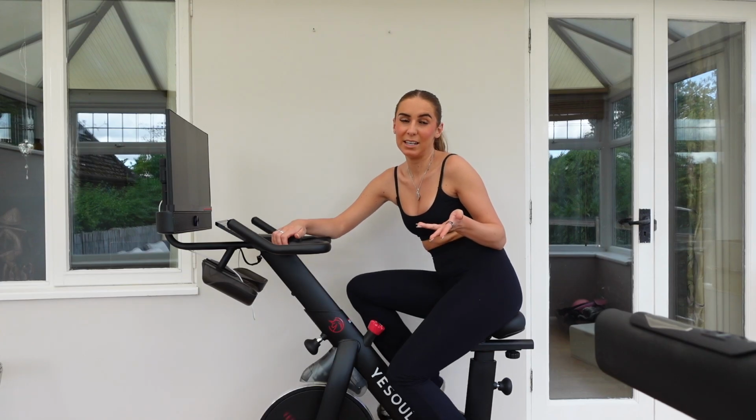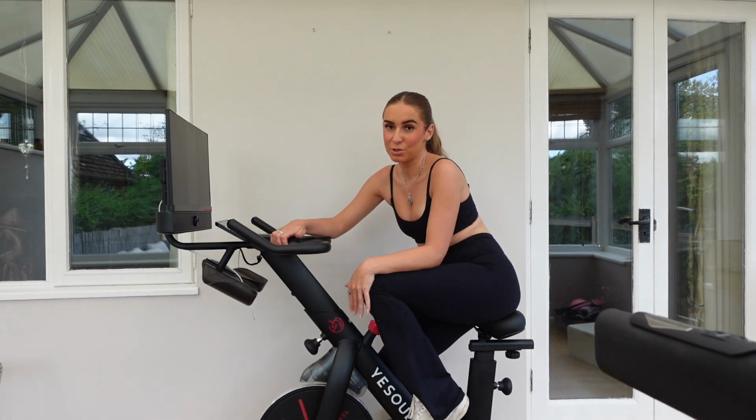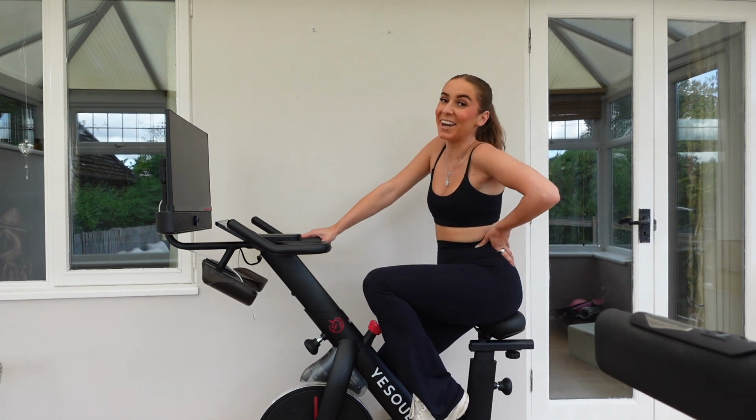And also you don't even need to buy the Peloton app if you don't want to. You can just use the YesSoul app, and they've got loads of free workout classes on there. So that's a little bit of girl maths there for you. But yeah, I am done and I really enjoyed that. We may have changed up the morning routine ever so slightly by doing a different Monday morning workout. However, what we won't be changing is my morning iced coffee.